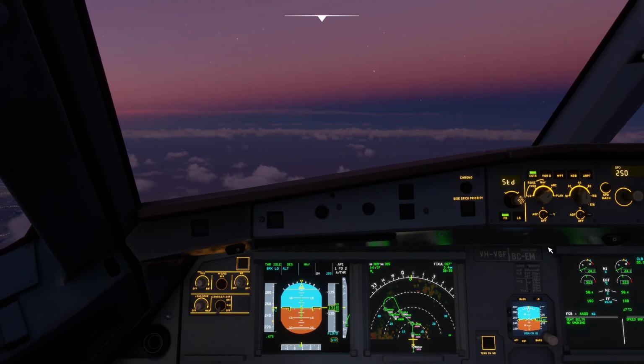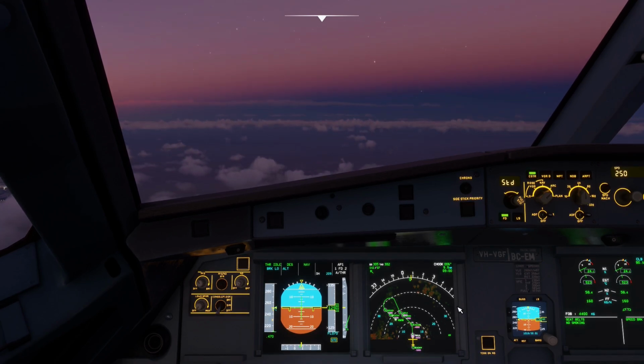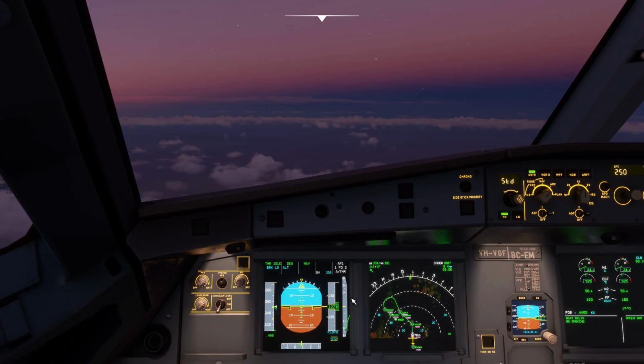And we're also getting awfully close to our transition level here. So 12,500 feet is the transition level. We're going to be switching to the local altimeter setting. And let's also get some lighting here. There we go. That's better. Now we can start seeing some stuff.